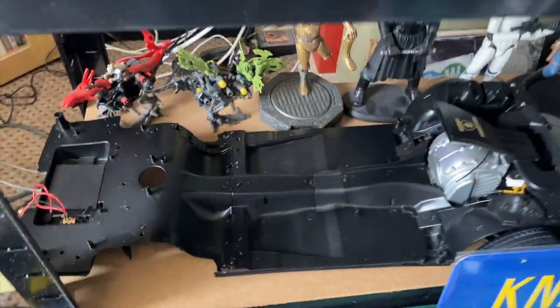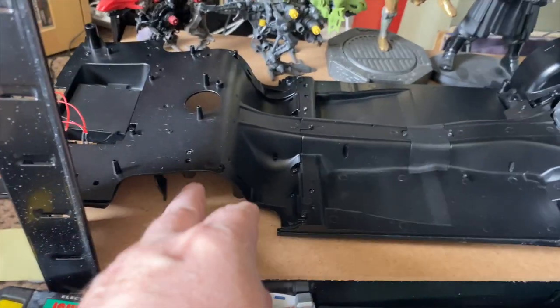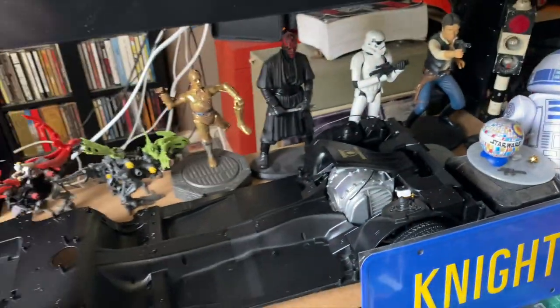Here's the desk. There's the Knight Rider that's coming on now. It's got the full bottom bit of it. We need the wheels now. The axle's coming, and the rest of the wheels and everything. The engine's in.